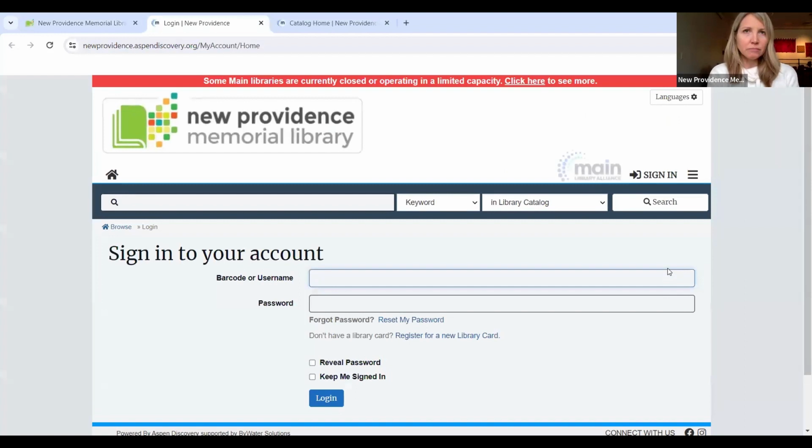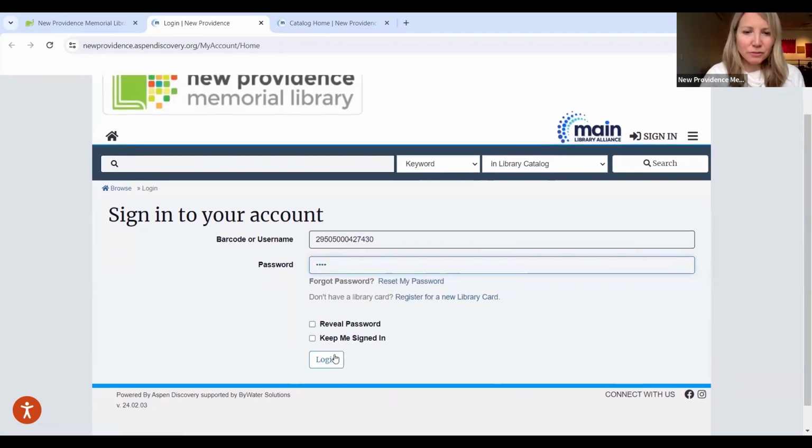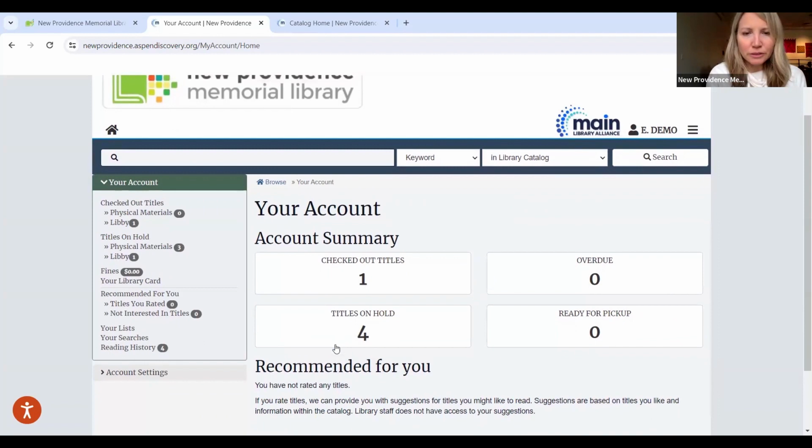If you click there, you can go to your account to see what you have out, what fines you might have, what you have on hold, and the status of those holds. You can also do this in our app, the Maine Library Alliance app, which I find really convenient because you never have to log back in once you log in. But I do want to just cover it quickly. You're going to log in with your library card barcode number on the back of your card and your 4-digit password. We can give you a hint if you don't know what that is. Just give us a call at 908-665-0311.